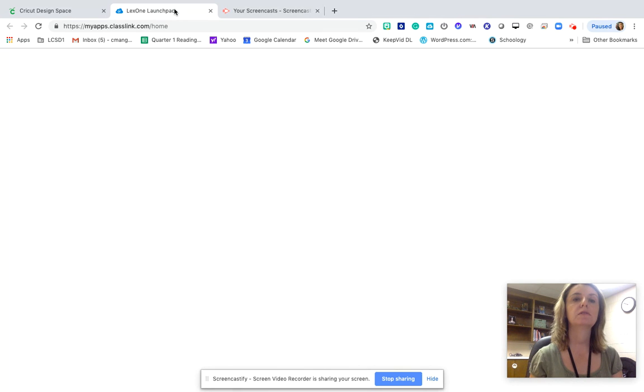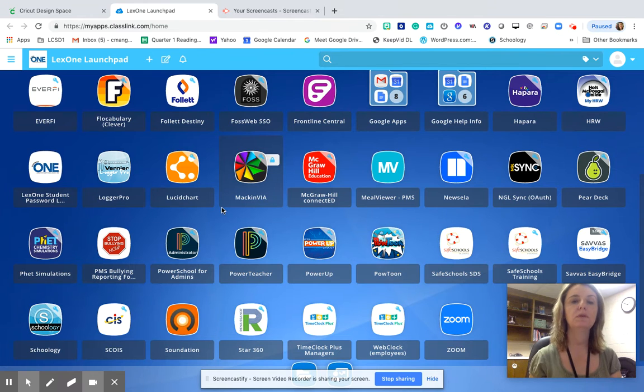I am here to talk to you about another app that can help you in the Learning Commons. This one's called MackinVia. It's located on your Lex One Launchpad. Now, what does MackinVia do? It lets you read ebooks and audiobooks. What's an ebook? Well, an ebook is a book you read on your device, like your Chromebook.